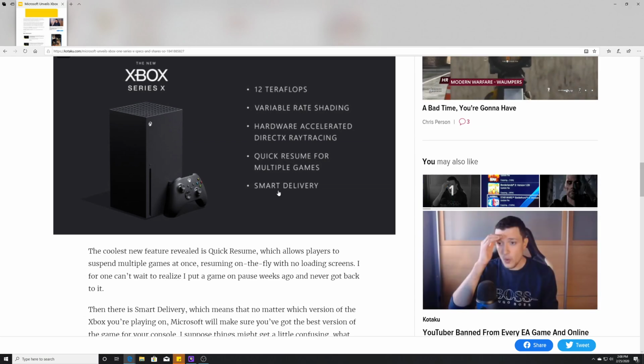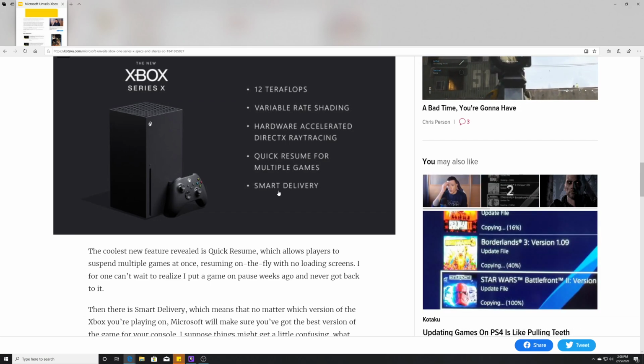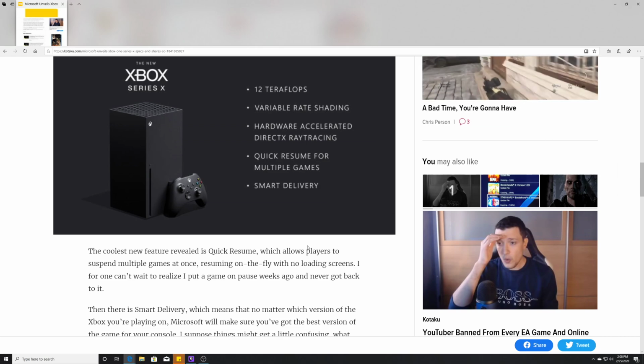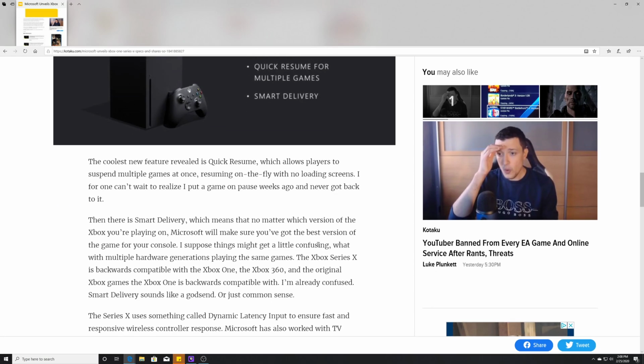So CD Projekt Red's Cyberpunk 2077 is going to be the first game that's going to be able to do that. You would just buy the Xbox version of the game, and then if they remake it later on for the Xbox Series X, you will be able to get that free of charge. You don't have to pay anything, and Cyberpunk 2077 is the first one to do that. But all Microsoft Studio games are also going to have that feature.